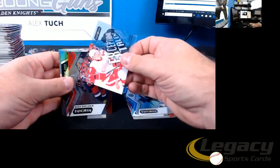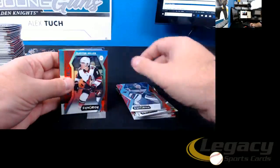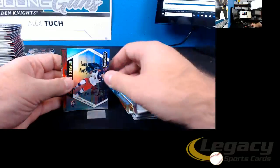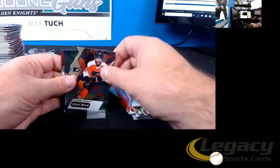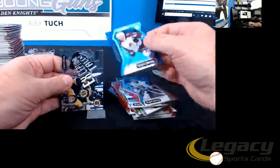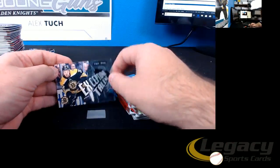Evgeny Veshkinov, Alex Ovechkin, Kucherov, Erik Karlsson, Dubnyk, Clayton Keller, rookie, Martin Necas, Max Domi, Martin Necas, Pierre-Luc Dubois, Hayden Fleury, Claude Giroux, Wayne Gretzky, Marc-Andre Fleury, JT Compher, last but not least, Charlie McAvoy, exceptional talent.